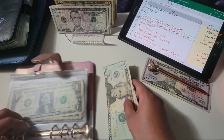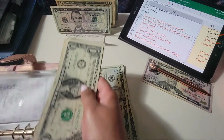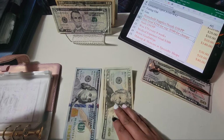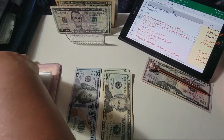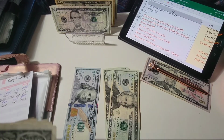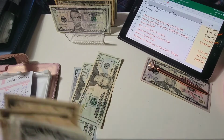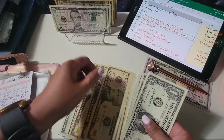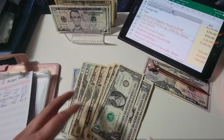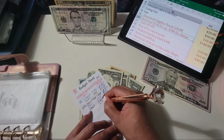Okay, so let's see what we have in here. Let's put this to the side. My workspace is a little small, but I can make it work. So we got 140, and now let's take a look here. I have $67. Wow, yeah, that really wasn't going to work out. So I should have $207. So 120, 40, 50, 60, 70, 80, 90, 200, and 1, 2, 3, 4, 5, 6, 7. 207, which is what we expected to have.